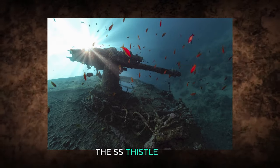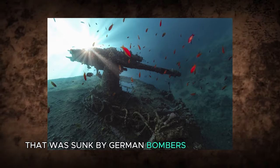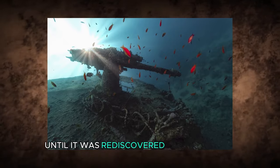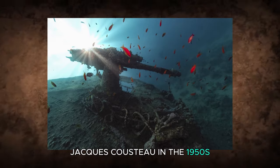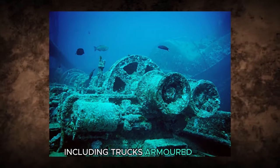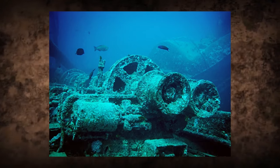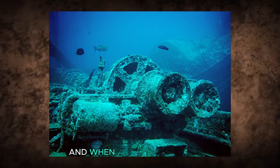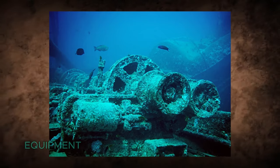The SS Thistlegorm was a British merchant navy ship that was sunk by German bombers during World War II. The wreck was lost for years until it was rediscovered by the famous oceanographer Jacques Cousteau in the 1950s. The ship was carrying valuable cargo, including trucks, armored cars, weapons, and ammunition for the Allied forces in Egypt. The Thistlegorm was one of the largest shipwrecks of its time, and when it was rediscovered, it revealed a stunning array of preserved military equipment.